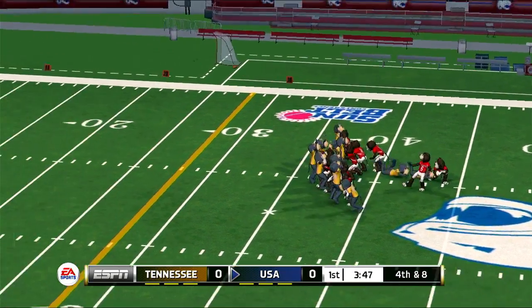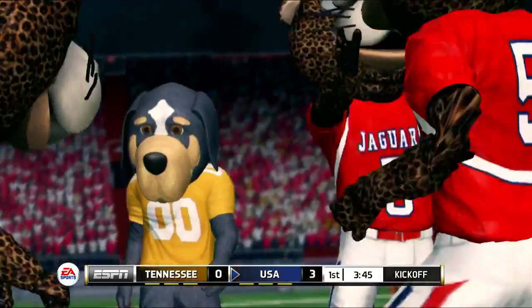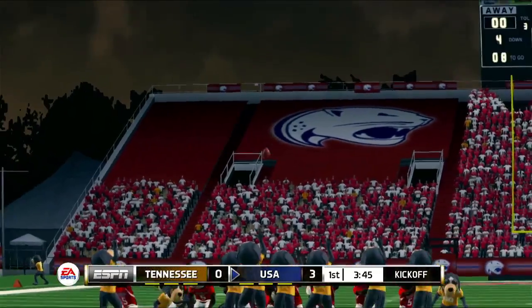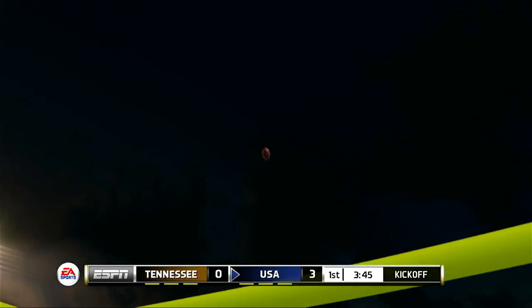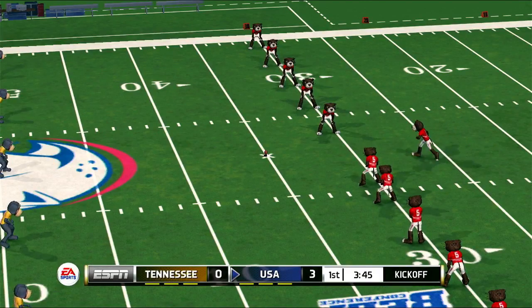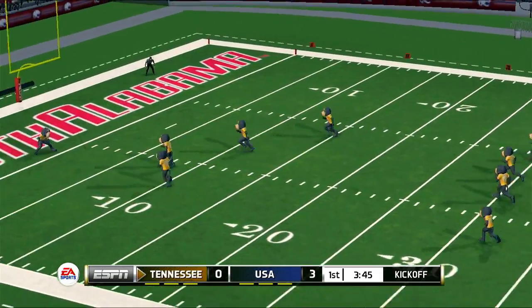South Alabama could take the lead with this field goal. It's up, looks long enough, and he splits the uprights. They line up to kick this one away. He kicks it off, and he got all of that one.